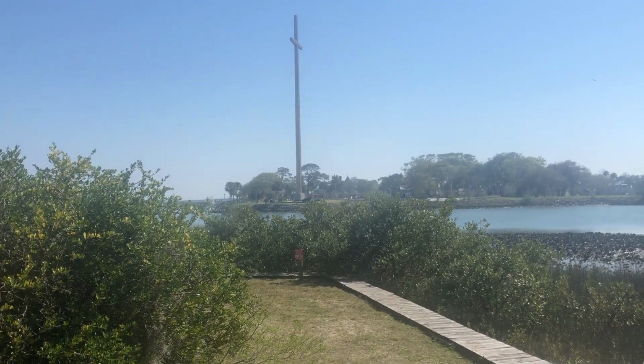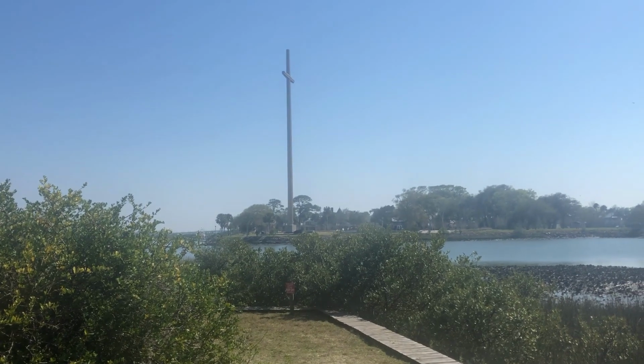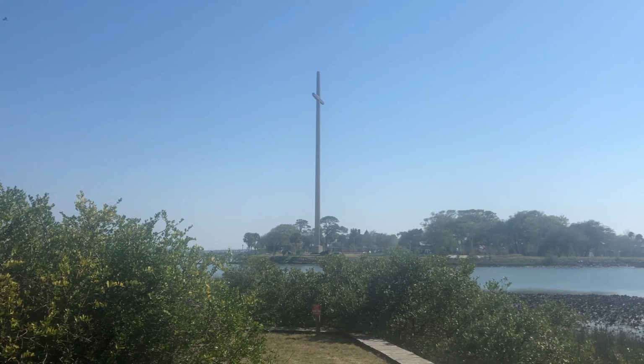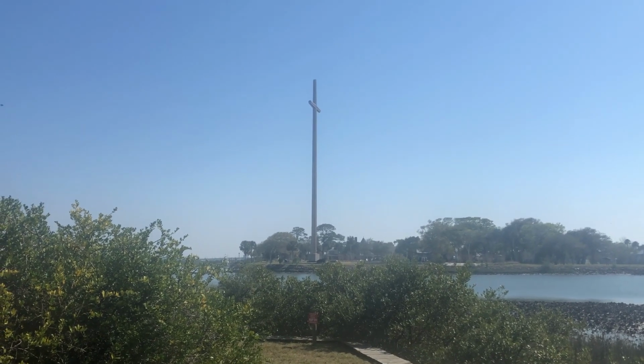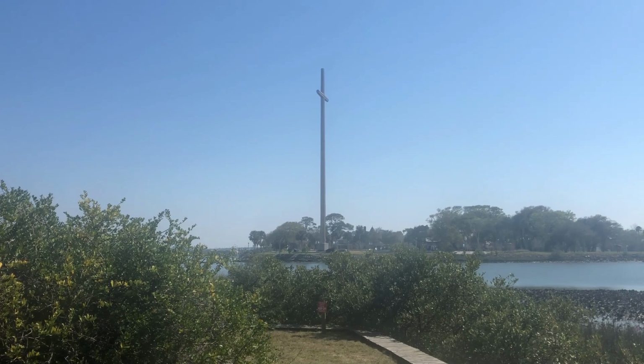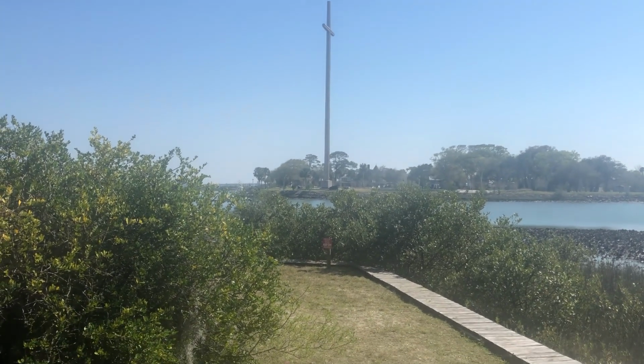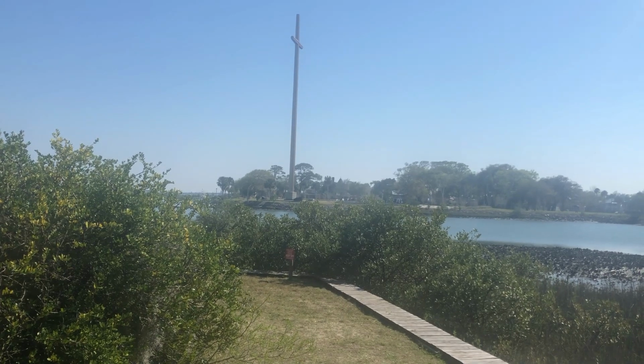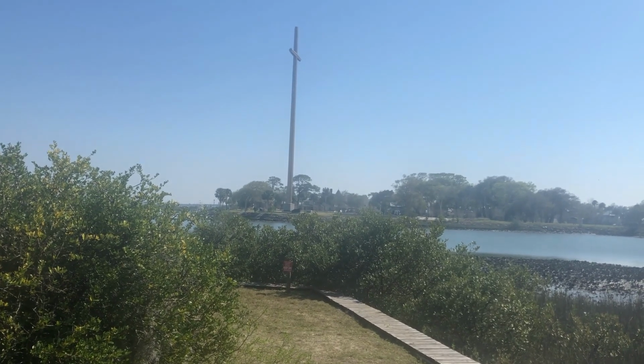So I'm here in this little ancient Indian village and the site of the first actual Spanish colony. Now that cross right there is the site where they actually landed for the first time, and that's where they had the first Catholic Mass on North American soil.